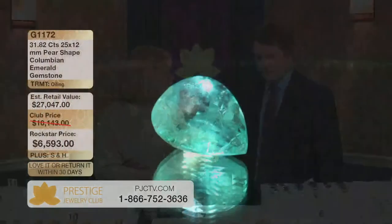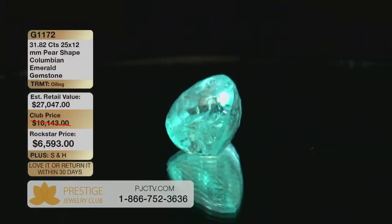We would look at an emerald from Brazil, or we would look at an emerald from Zambia. The colors are so distinctly different. The clarity is so distinctly different. And this is what the world of gems is all about. This is where the excitement is.